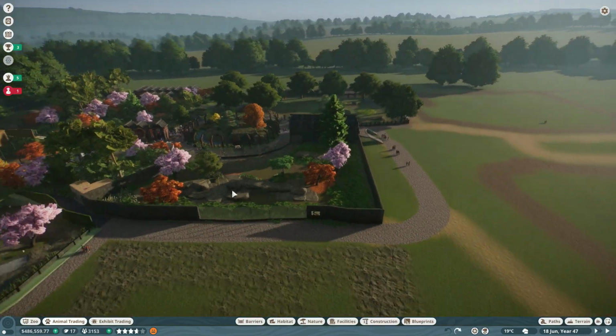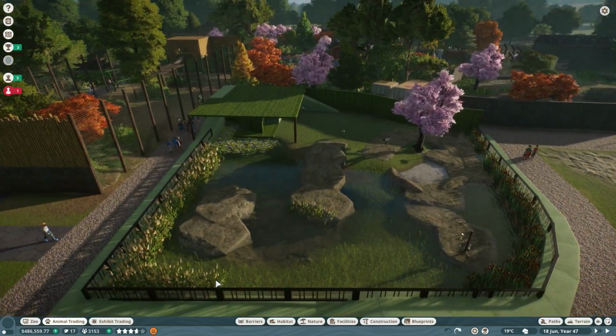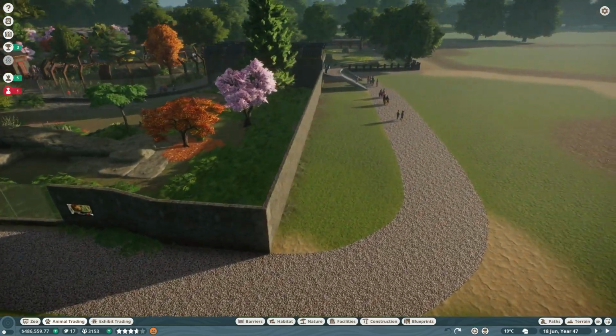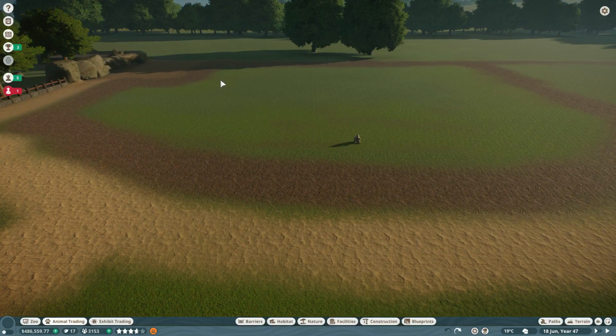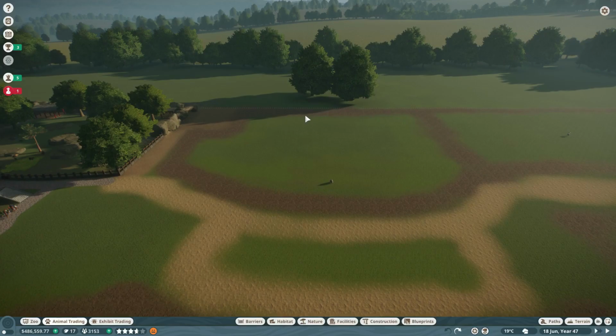What we've done in the previous episode is the red-crowned crane habitat right here. Today what we're going to look at is the giant panda. So that is the episode for today.